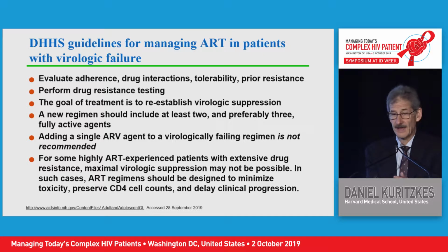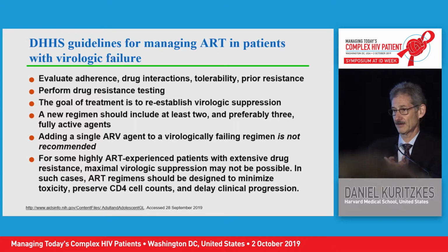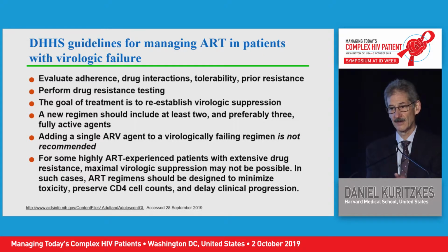And with the caveat that adding just a single new drug really should be avoided, if at all possible, because of the concern that giving just one new drug is tantamount to virtual monotherapy, because if the other drugs are not working, then you're really using only a single active drug, and you risk losing that drug by the emergence of drug resistance. And this concern around the loss of the single remaining new drug is really what drove the FDA to change the way in which it allows testing of drugs in highly treatment-experienced patients.